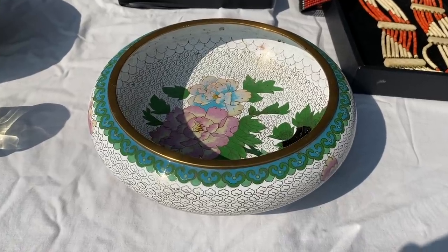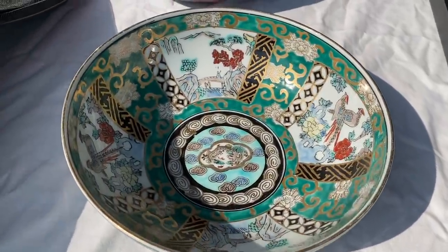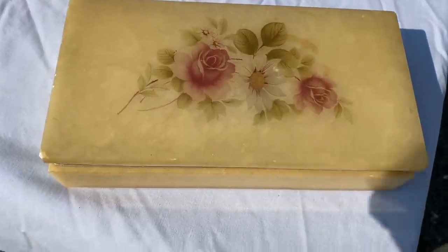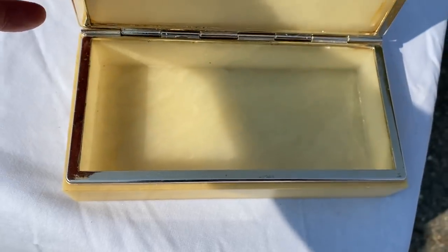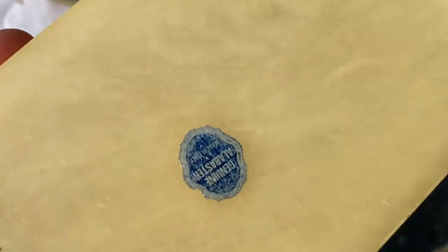Sweet little cloisonné right here. If anyone's into cloisonné, can you please let me know in the comments? I would love to know if we have fans out there. And I just thought this little alabaster trinket box from Italy was so sweet too. But I love anything from Italy. Anything. I'm a huge fan.